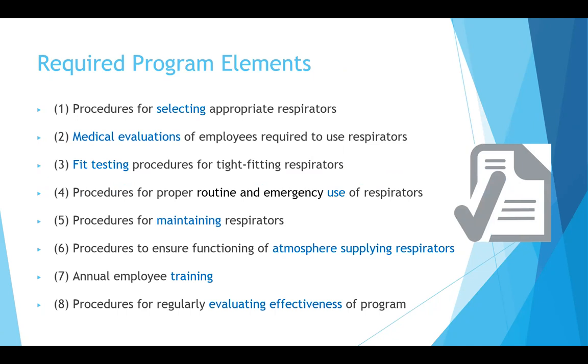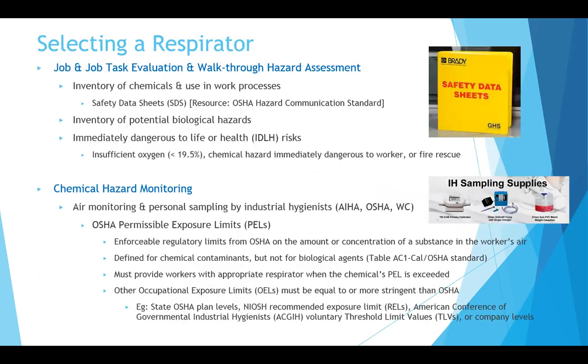As well, it includes requirements for annual employee training and procedures for regularly evaluating the effectiveness of the program. And we will go over all of these.